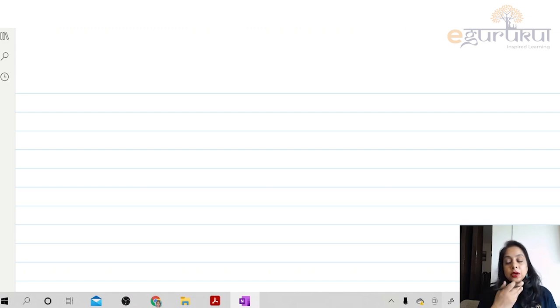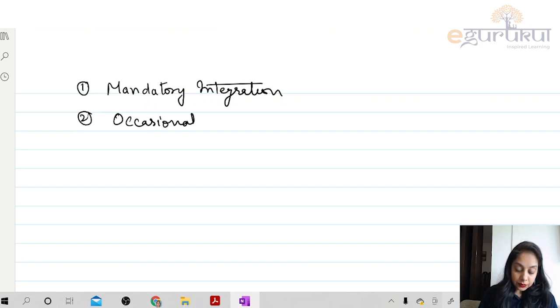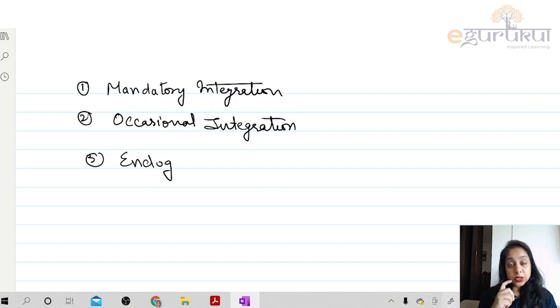Then the question comes, is there any mechanism by which the virus is able to integrate into the host cell genome? Yes, in virology, we study that many viruses are able to insert their genetic material into their host chromosome. And there are three kinds of integration. Actually, one is the mandatory integration. Second is occasional integration. And the third one is endogenous viral elements. That is the major focus for us.